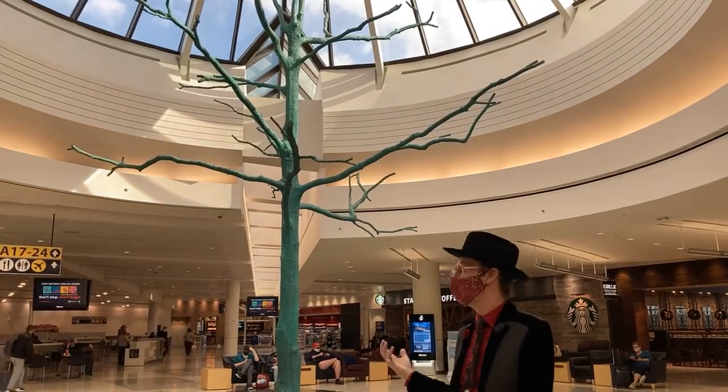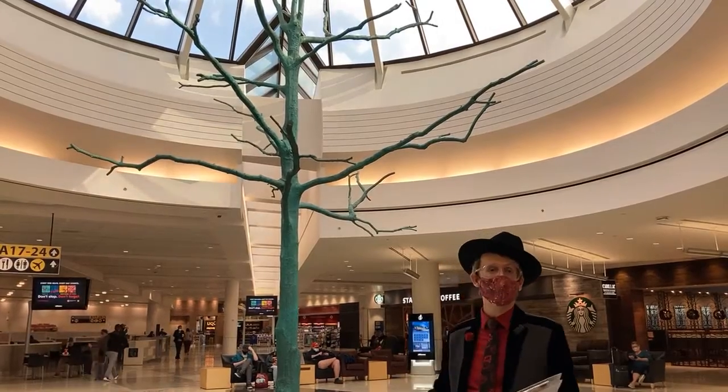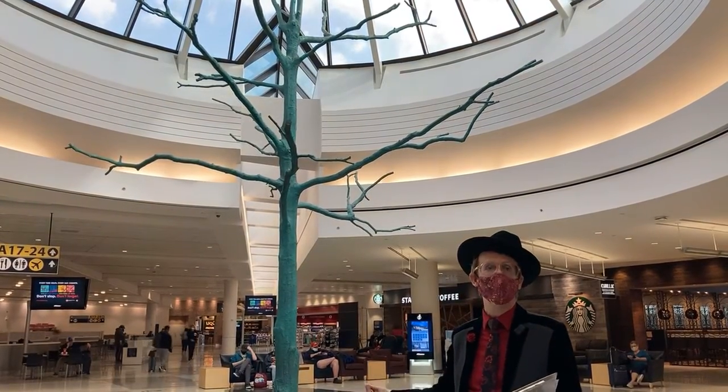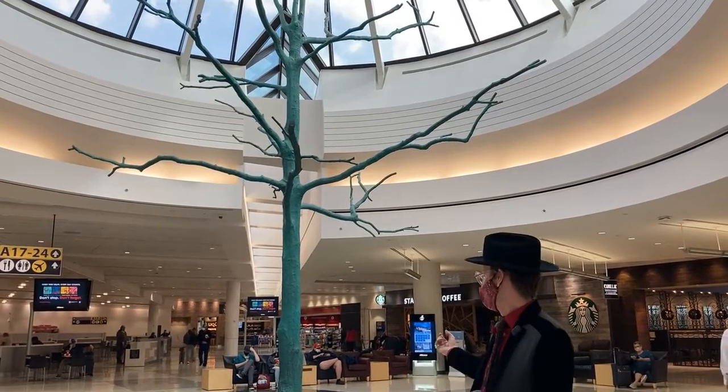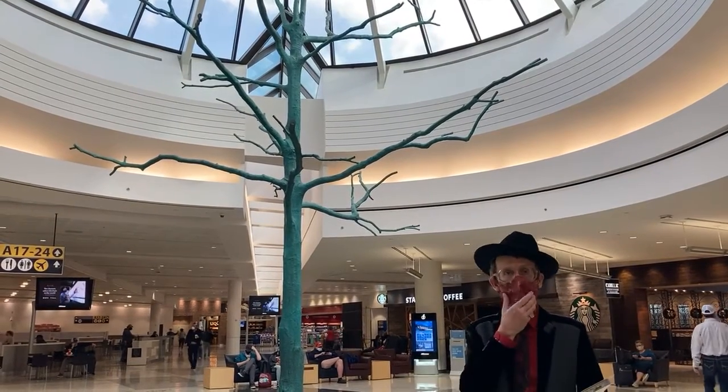This piece, which is going to end our tour, brings us to the center of the universe because it has this tree sprouting out from this mosaic map of the world on the floor, and it shows the airport as the center of the universe.